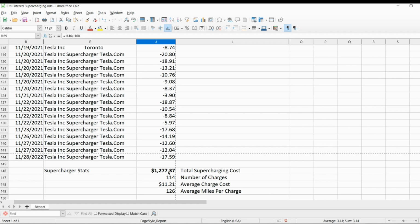$1,277.37. That is about $100 less than what I totaled up for the Tesla raw data, but I didn't convert Canadian dollars. So this is what I got charged. And we'll pull some more numbers from that. This also says I only got 114 charges that came through, as opposed to 120 listed on the Tesla, but I did get one free one in Lima, Ohio for some reason. So that would have been 119. So there are 5 charges that didn't come through. Maybe they didn't get time-stamped right. I don't know what's going on, but it's close enough.